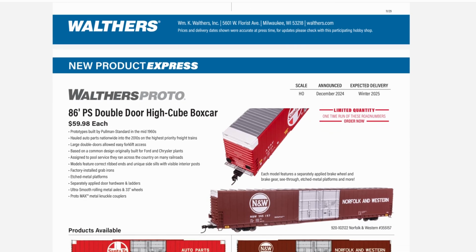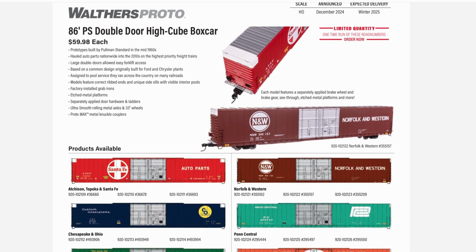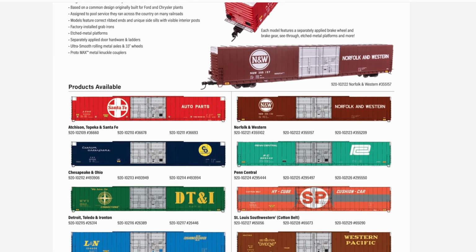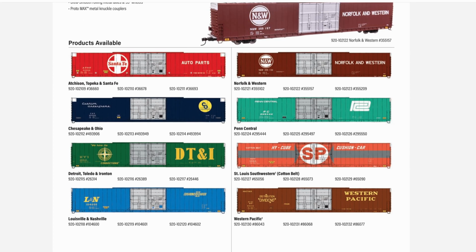Next up is another proto release, the 86-foot double door high cube boxcar. Lots of manufacturers seem to be coming out with this recently. Pretty hot item. We've got Tangent and Class 1 Model Works coming out with these. They've already done a couple runs of those. This is Walthers' version here. Proto line, so should have that similar level of detail as well. They do have similar paint schemes to the other manufacturers that they're offering. Just another option here for you. I don't remember pricing wise if these are a better deal, but up to you, of course. If you prefer Walthers just as a brand, you can definitely check them out for this model as well.